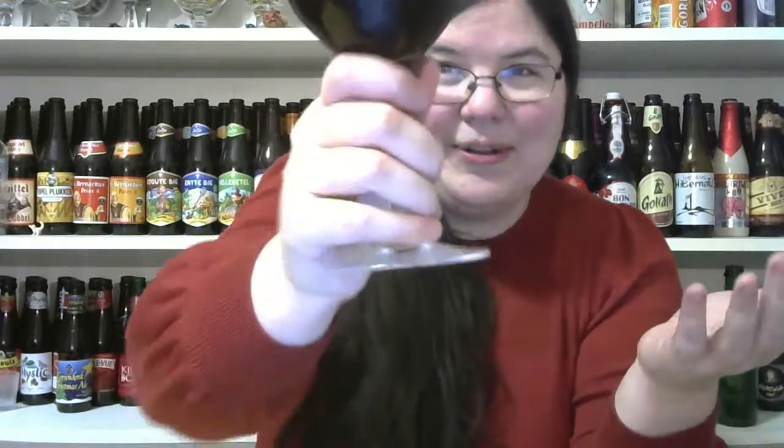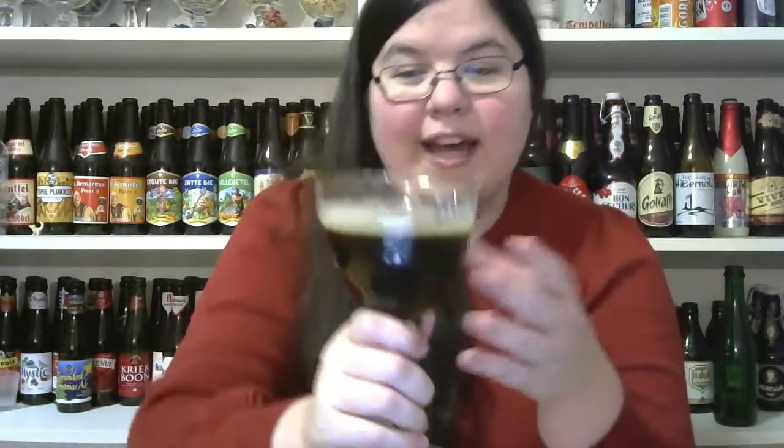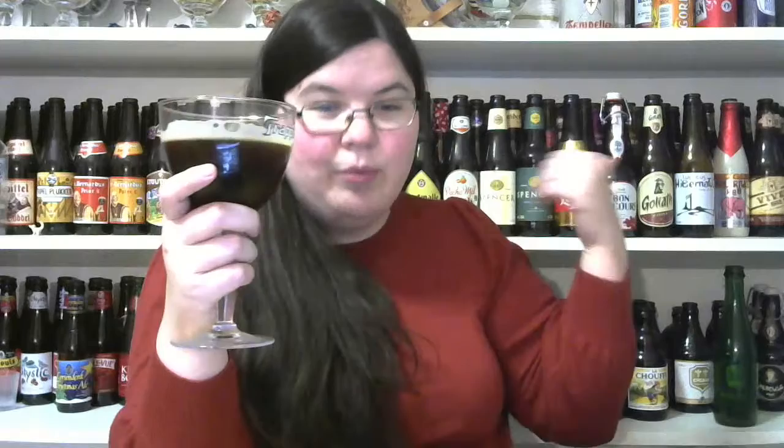Oh, I forgot to show you the actual color. I was just like, oh, it's stunning. But yeah, it does have a coffee color to it. Oh, it smells so delicious. This is a beer that you have to try. I can see now why the wolf is just on his back, belly full of beer. Great way.